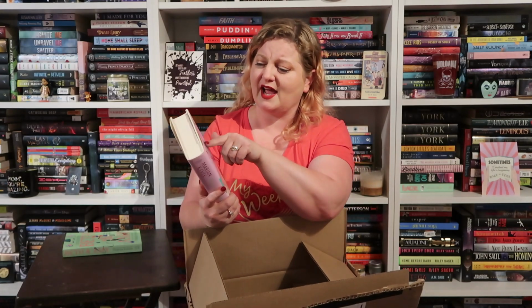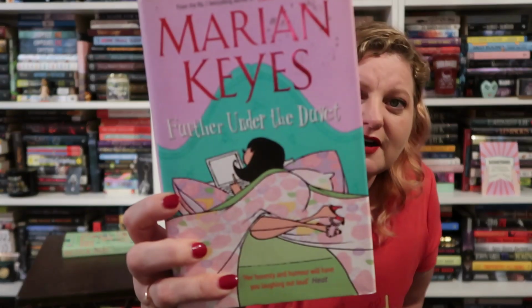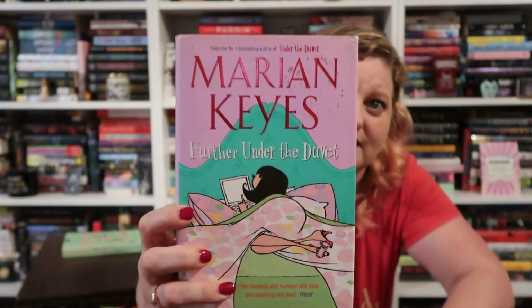Okay, the bonus book I guess they sent me is Further Under the Duvet by Marian Keyes. It also looks like it had a sticker, but they took the sticker off and then it got dirty where the sticker was. Oops, I dropped my box. This one looks like so, and you can see where the sticker was up here.